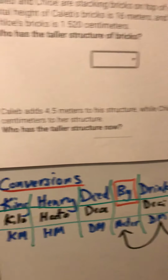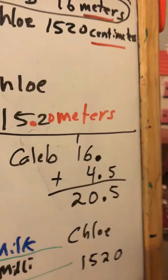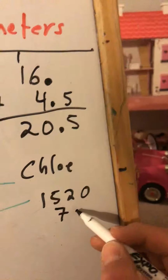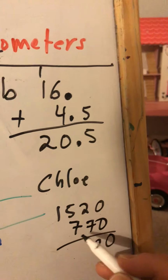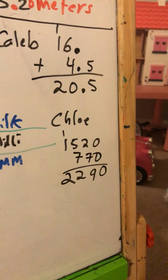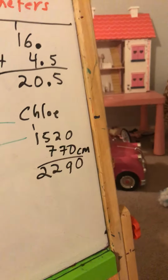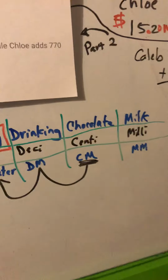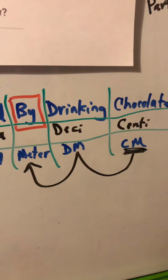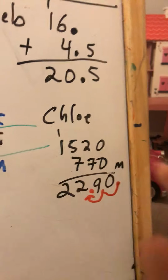And then it says Chloe adds 770 centimeters. Okay, so she had, from problem 1, 1,520, and she added 770. So that gives her 0, 9, 12, 2. Yep. That gives her 2,290 centimeters. But we want to compare apples to apples again. So we just have to do that conversion again. So we're going from the centimeters that she's got to the meters that we want. So we have to move, again, the decimal to the left twice. So I know the decimal's here. I'm going to go 1, 2. Okay, so now she goes from centimeters to meters.